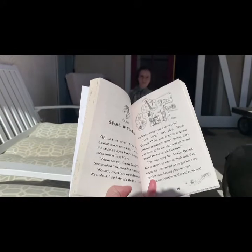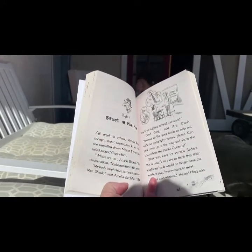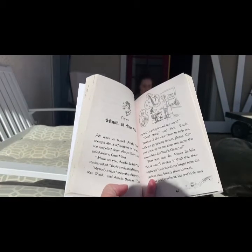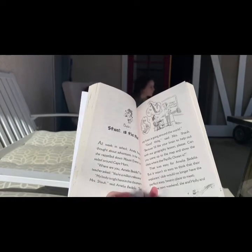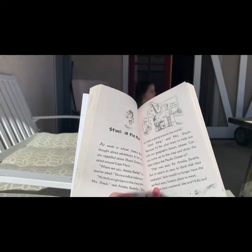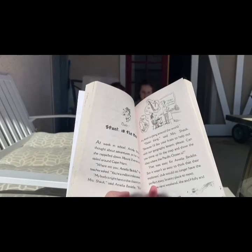Our daily story time. All week in school, Amelia Bedelia thought about adventures. In her mind, she rappelled down Mount Everest and sailed around Cape Horn. "Where are you, Amelia Bedelia?" her teacher asked. "You're a million miles away." "My body is right in the classroom, Mrs. Shock," said Amelia Bedelia.